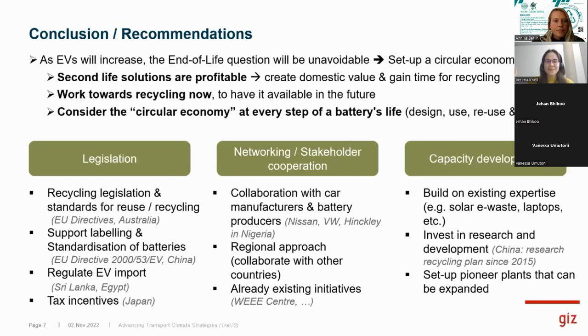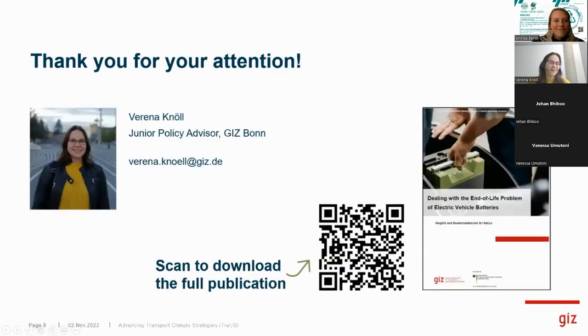And this brings me to my last point, capacity development. Of course, you can also build upon the work of those initiatives and the existing expertise, but you should also think about investing in research and development. Like for instance, China has such a plan, a research recycling plan, and you can also set up pioneer plants already that can then be expanded in the future. So that brings me to the end of my presentation. Thank you very much for your attention.